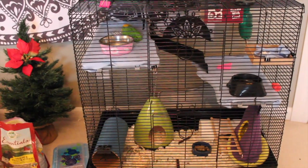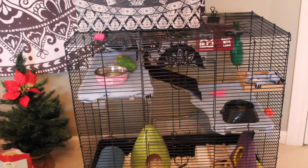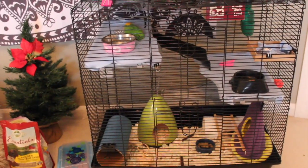And right now in the cage they are just in their All Living Things luxury rat pet home. And they're in this one because the Critter Nation 162 is very big and it's also put away in my basement, and this one was easy to get out and it's a good size for them since they are really tiny. So I'm just going to get started on the cage tour.